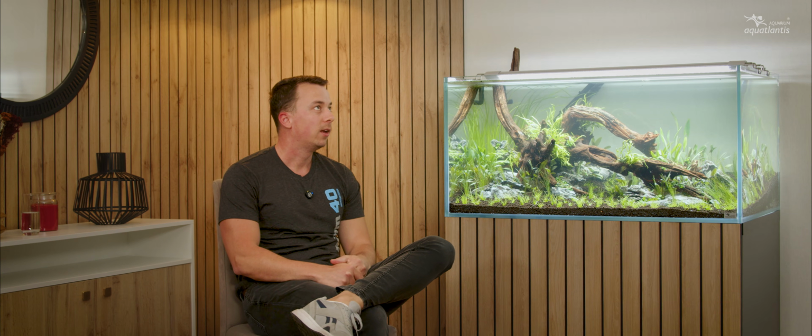Maybe, I'm not sure if it's a myth, but a lot of people think that in order to have a beautiful aquascape, you need to use CO2. CO2 will definitely help, but in my opinion, it's not 100% necessary. You just have to be a little bit more mindful about the plants that you choose. So I'd say that's a myth.